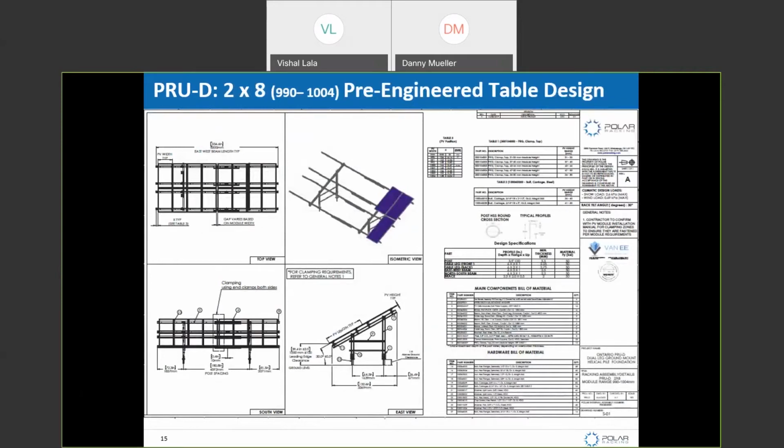So you'll see here, this is the 2x8 table design for 990 to 1004. Now, the total range is to 1024. However, for the smaller modules, you're basically looking at a 2x8 table that separates down the middle into two 2x4 tables, and we have slots to accommodate the different panel sizes. And down the middle here, you'll have end clamps on the two ends, and then you'll have end clamps in the middle here for the smaller modules.